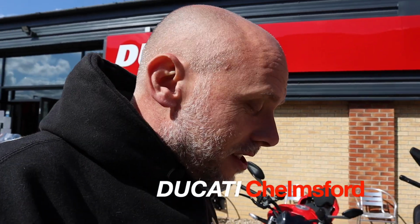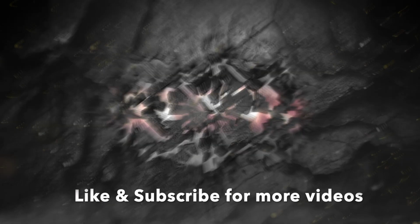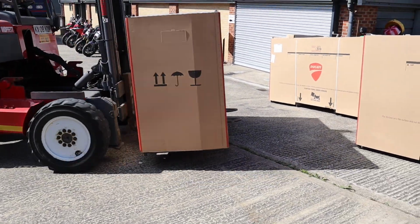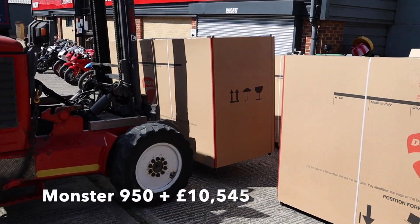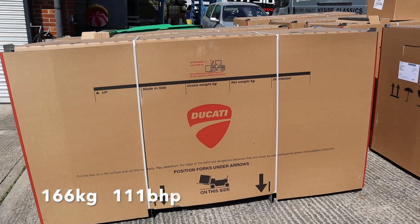Down at Ducati Chelmsford, some bikes have turned up that have got to be unboxed, and I know that one of them is the new Monster 950 Plus. So here it is in the box. So let's get this out and have a look.